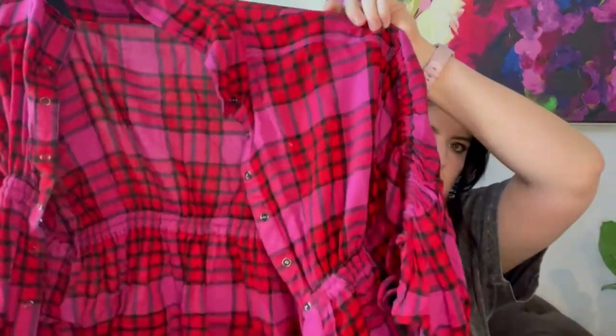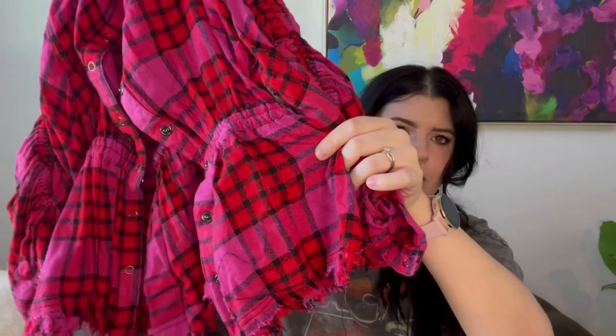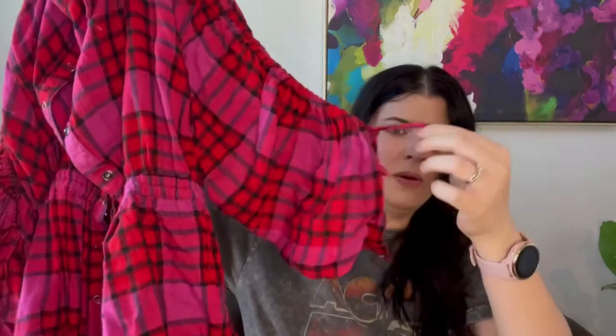It says We the Free, which is Free People, kind of this fun plaid peplum, kind of buttons up and it has little snaps and a little peplum hem with the scrunched up sleeves. This actually would have been really cute for Valentine's Day, which I'm filming on Valentine's Day, so it's a little late now. This is extra small.